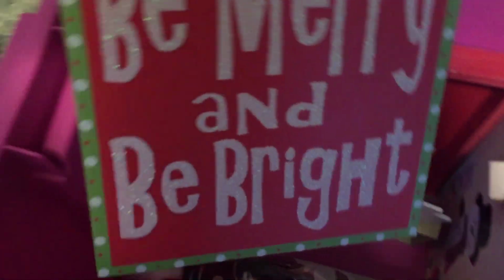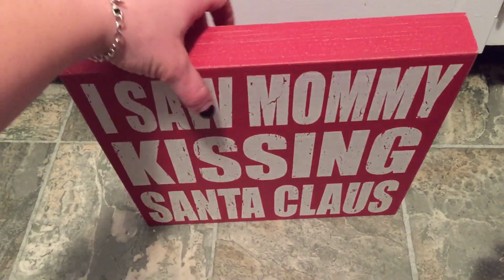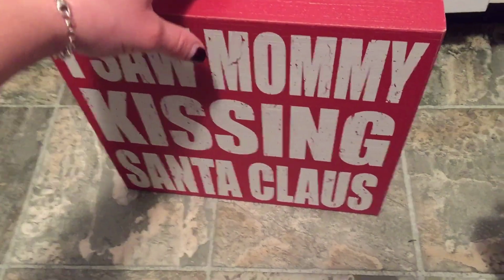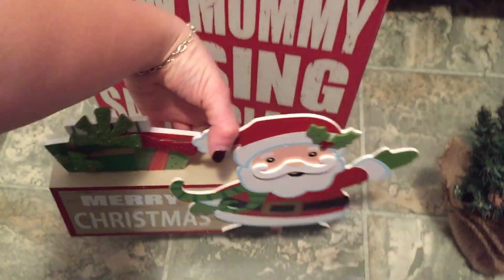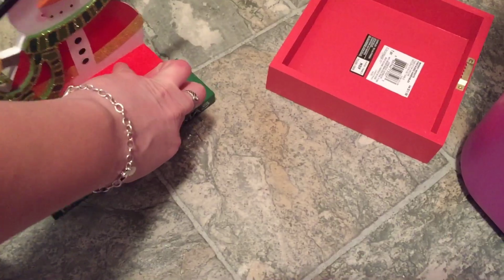Then I got some signs, Be Merry and Bright. These were all from Michael's last year that I just put above the thing. I saw Mommy Kissing Santa Claus. Actually, I think I got that as a Christmas gift last year. I forget where to put that one. This one, Merry Christmas. I think my style for Christmas is getting all the little bright decorations that you can find, like the sparkly colors, little countdown. I was going to get a new one this year, but we'll see.